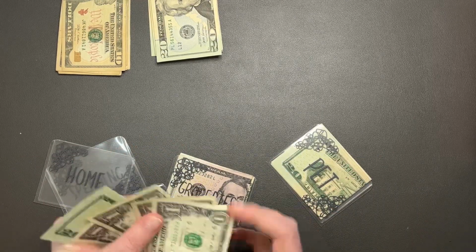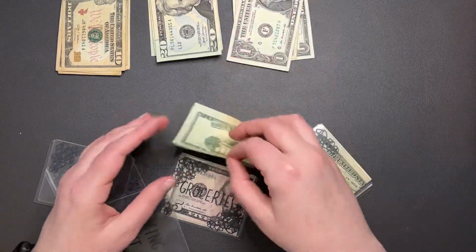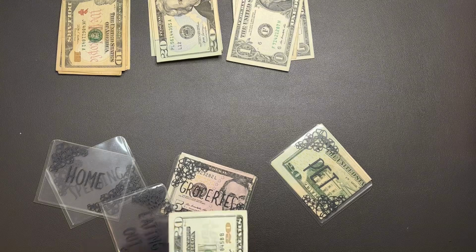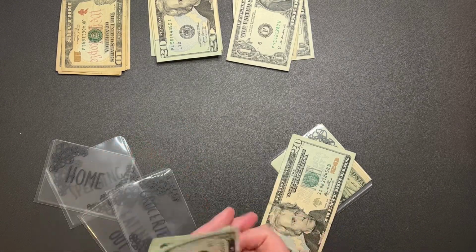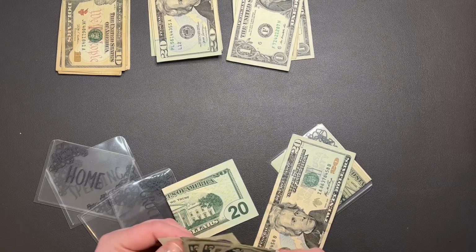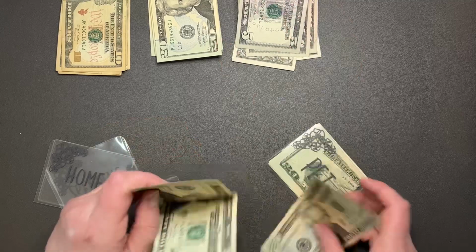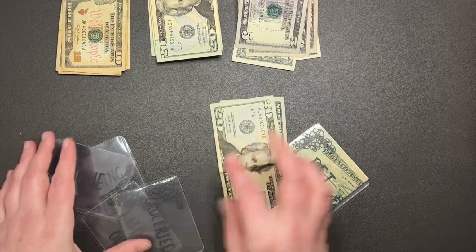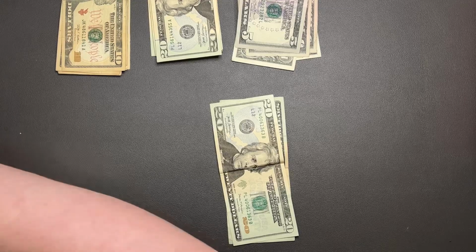We're going to take the ones and put those in challenges. And then we're going to take these fives from groceries, put that in the challenges too. But we're going to take these two 20s here and roll them over into my stock up fund.